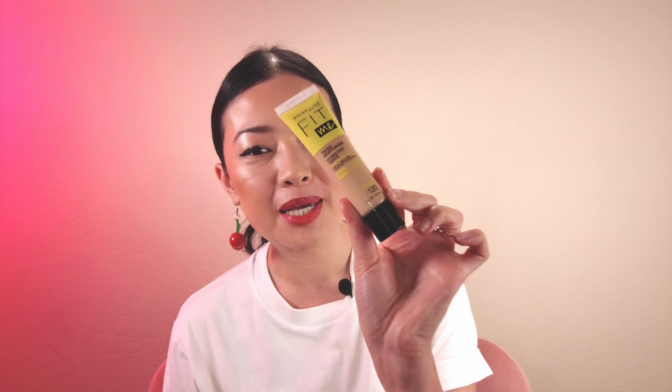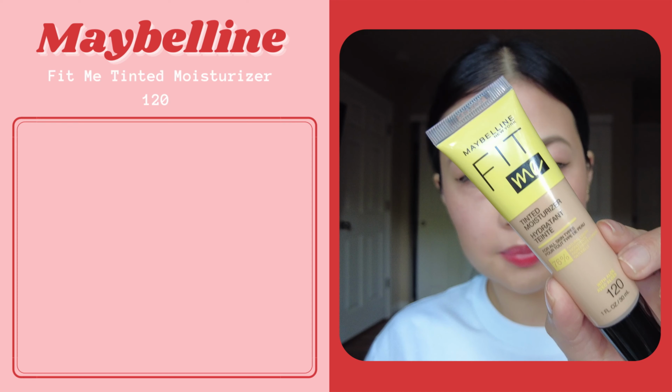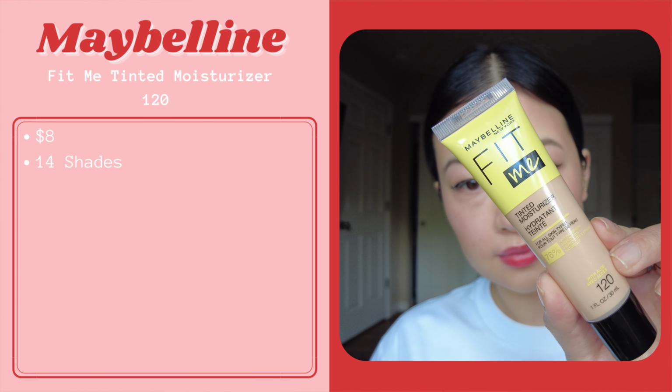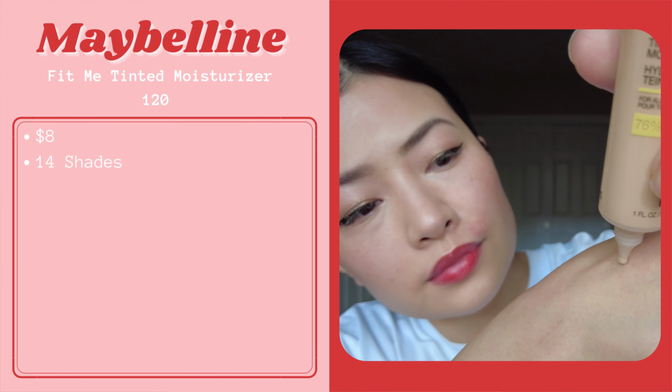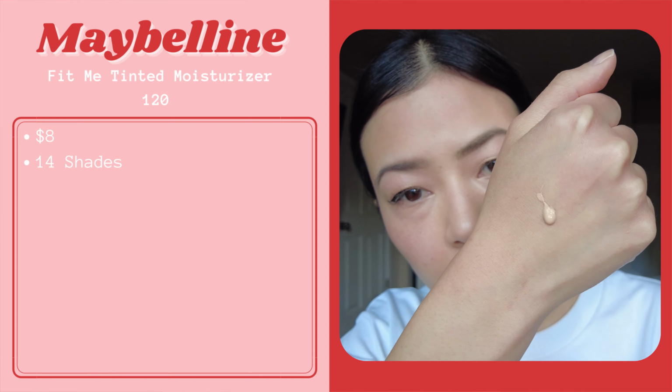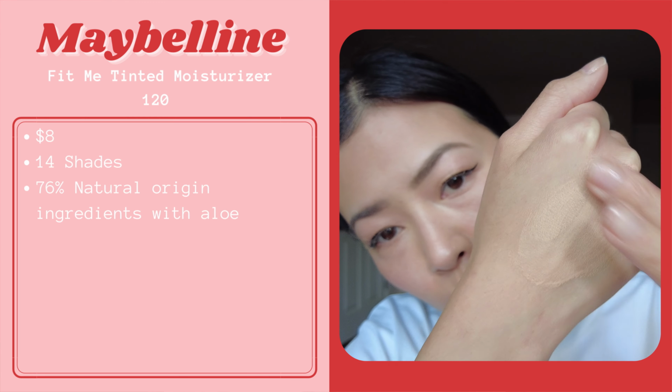So the first tinted moisturizer in the love category is going to be the Maybelline Fit Me Tinted Moisturizer. This is $8 and I bought this on Amazon because I couldn't find it at Target or Walmart, and I know it is fairly new. It is made of 76% natural ingredients, including aloe.